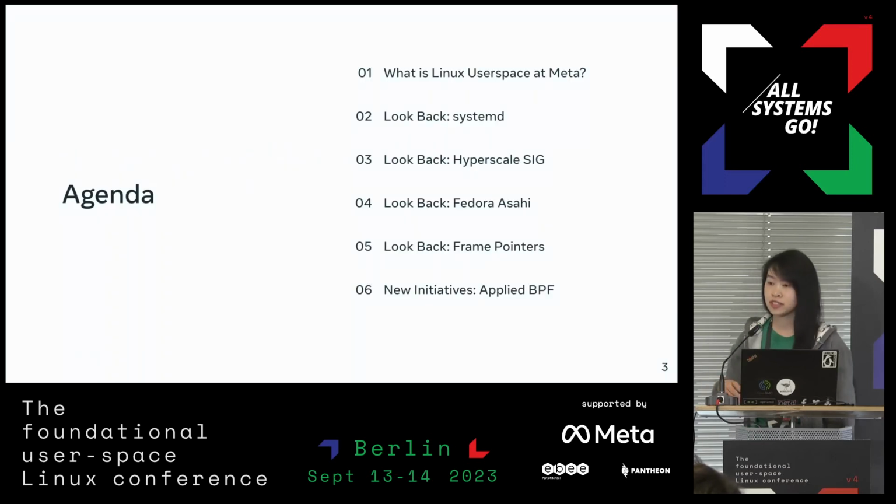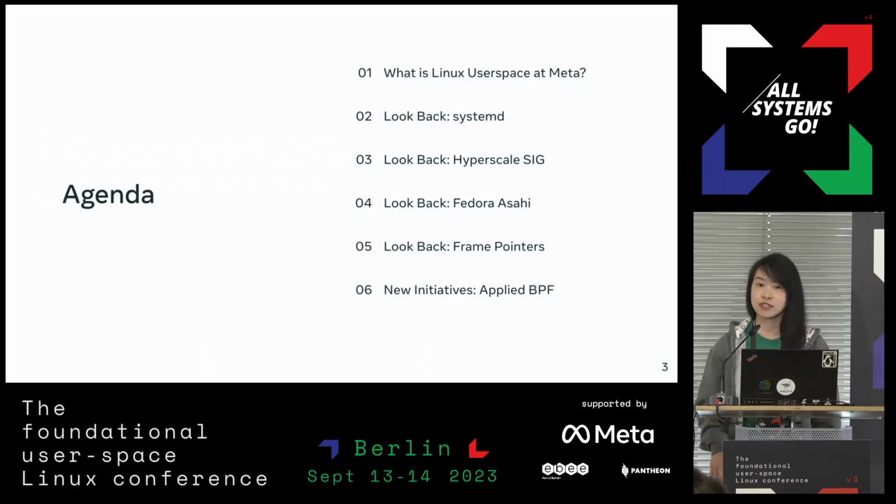If you've been to one of these talks, maybe in prior ASGs, we usually did a systemd at Facebook update. This is going to be really similar, but we've expanded beyond just systemd. So there's a lot of different projects that I'm going to go over and some of the stuff that we did in the past 4 years since we last did one of these talks.